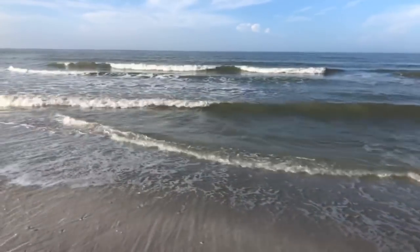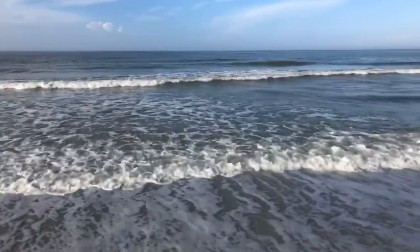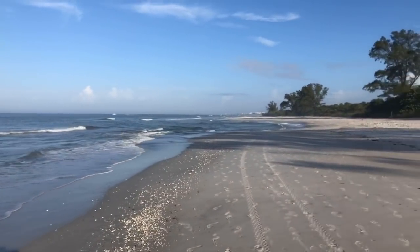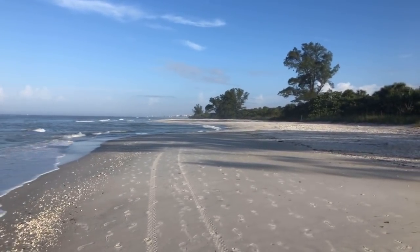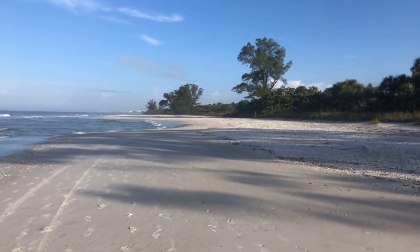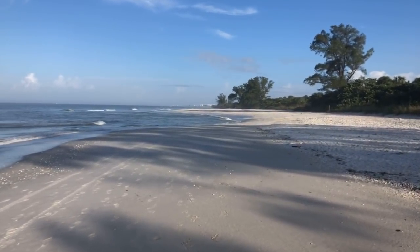If you're just tuning in, be sure to introduce yourself to the group, let everybody know where you're watching from. There's two purposes for these beach walks. The primary purpose is to keep people informed with the water conditions here in North Naples, Florida, at Delnor-Wiggins Pass State Park. And then the secondary purpose is to bring people together on social media. That's why I encourage everybody to introduce yourself. Very, very important. Just don't talk about politics. Anything but politics.